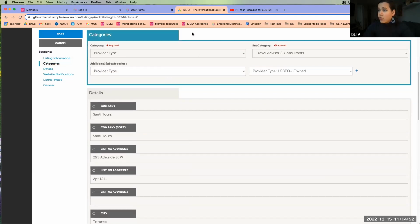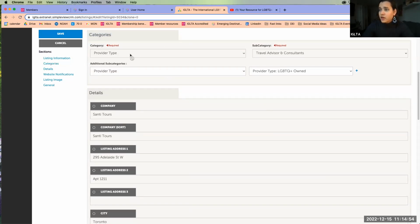Now let's go to categories. Some of these are going to be pre-built or not, so make sure that you select the correct one. This is basically the type of company you are. In this case, Santi Tours is a travel advisor and consultant, so it should be under provider type.